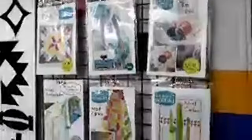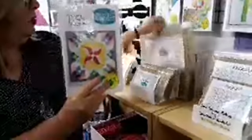Later in the week I'll show you the Posh Blossom. This is the one I'm working on at the moment, Posh Blossom. And that one uses the Quick Curve ruler, the larger of the 2 rulers. So I'll take you through that one later in the week.